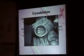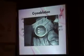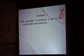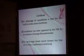This is a picture showing the ice ball, or the probe that is used. It is superior to ultrasound, where the lesion can be obscured by posterior enhancement of the ice ball. An advantage of cryoablation is that it requires only some anesthesia, and it has been approved by the FDA for the ablation of benign fibroadenoma. For early stage breast cancer, tumors that are less than 10 to 15 millimeters, cryotherapy is promising.